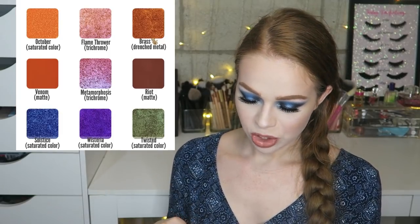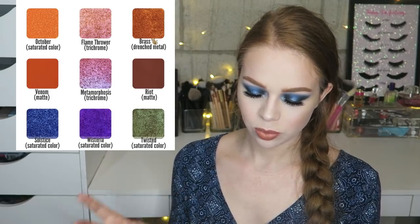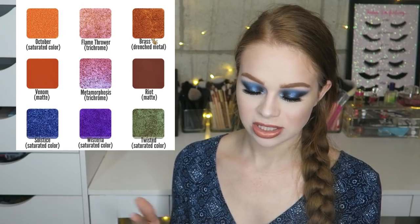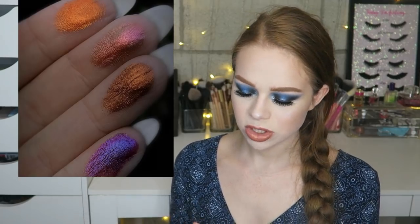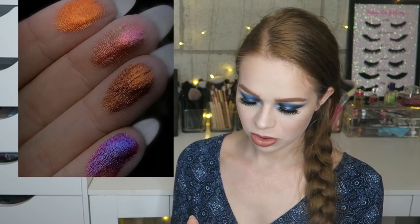Anyways, they also released some pressed pigments, and these look beautiful. I did pick up 3 of these. Some of them are just one shade, and others are called trichromes. So I guess they're supposed to have like 3 different shifts in them. So they look really beautiful, really metallic. So I'm excited about those.